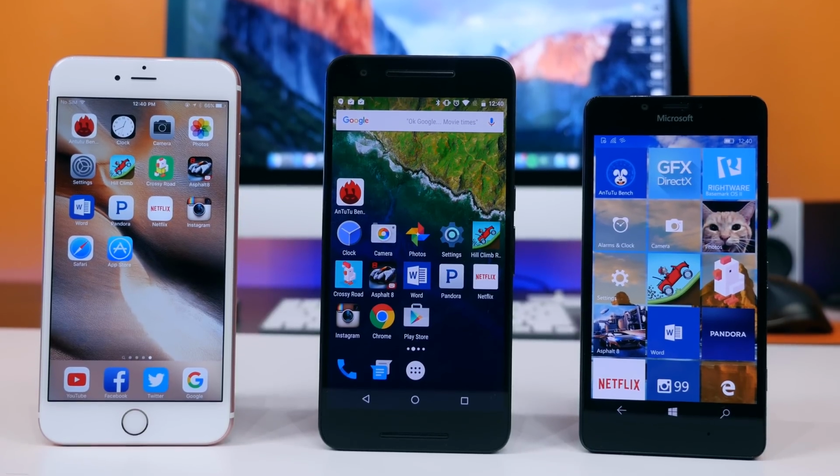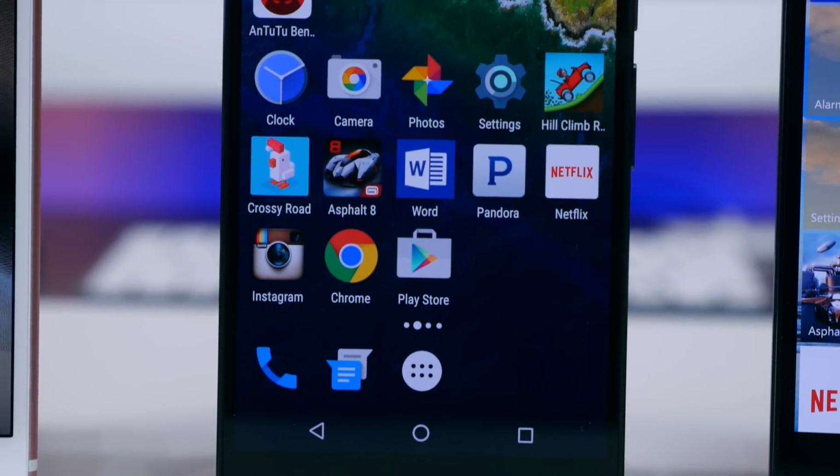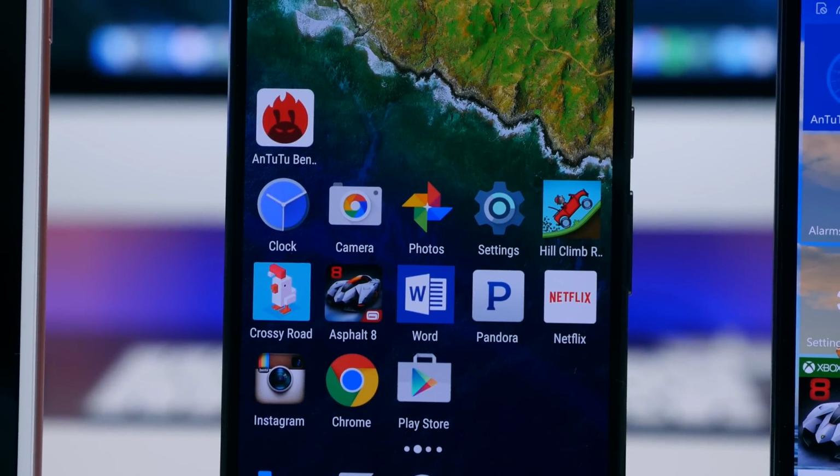We wanted to make a follow-up video to the Lumia 950 speed test and benchmarks video we uploaded not too long ago. This time comparing the Lumia 950 against the iPhone 6s Plus and Google Nexus 6P to see how it compares to the top Android and top iOS devices.